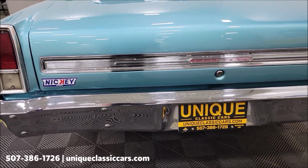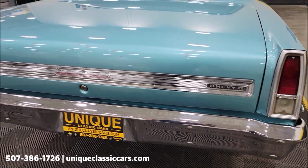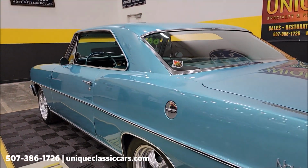Take a look at the chrome bumper, bright work on the rear of it. Let you see the condition of that. And we'll start this one up here just shortly. Let's check out the engine bay here at run. Take a peek underneath the hood.